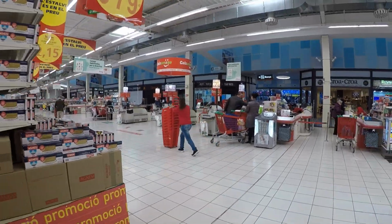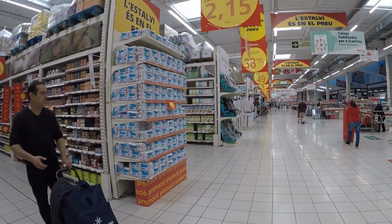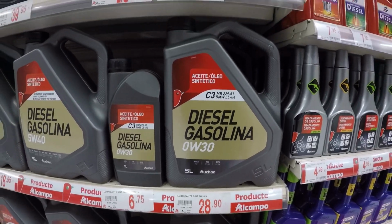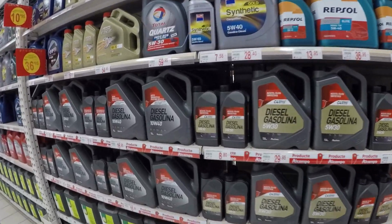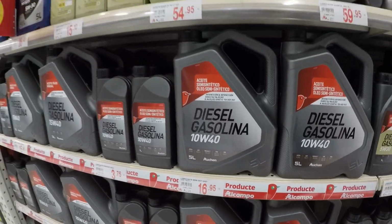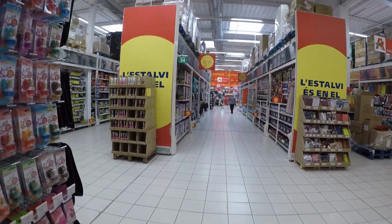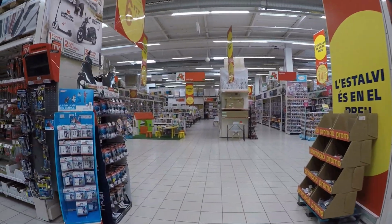So that's a look at the food stuff. Now let's go look at the other kind of non-food things. And if you don't want a 5-liter jug of wine or olive oil, you can get yourself a 5-liter jug of oil for your car. This synthetic oil is a little more expensive than the olive oil at $28, but still probably a pretty good deal. So you see they have automotive, they have hardware.